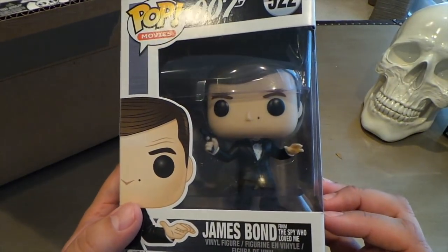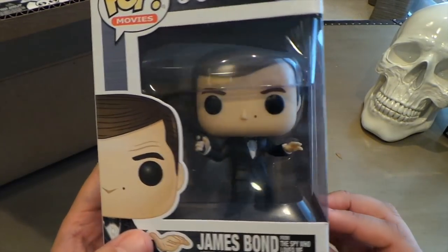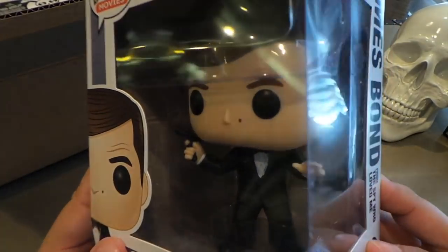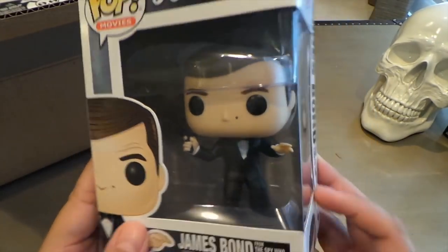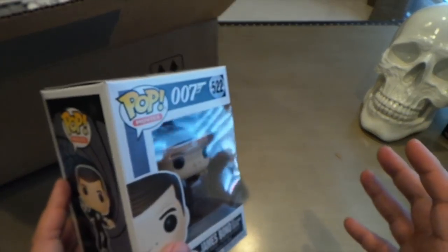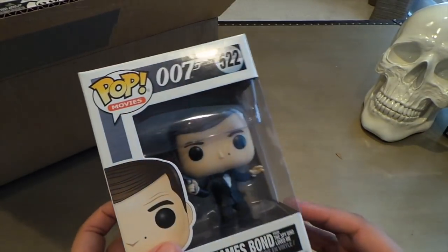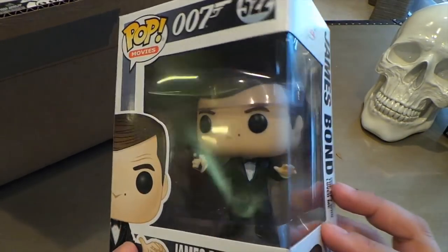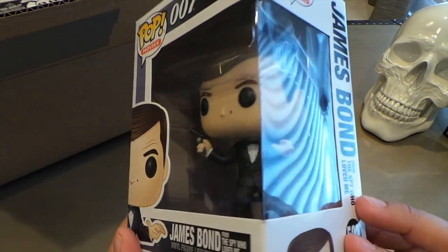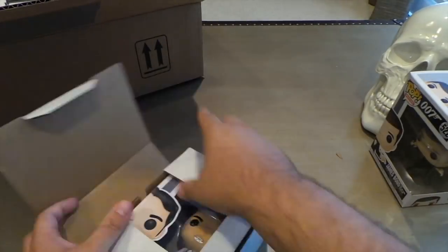Alright, first up is James Bond. This is the Roger Moore James Bond, in his classic kind of Roger Moore pose. And he's got the mole on his face. Really cool. A while back I made a video about the properties that I wish Funko would make. And I don't know, it's gotta be a while ago, like 2 years ago now. And James Bond was one of them, so I'm glad they're finally doing it. And the Roger Moore version of James Bond is one I really wanted.